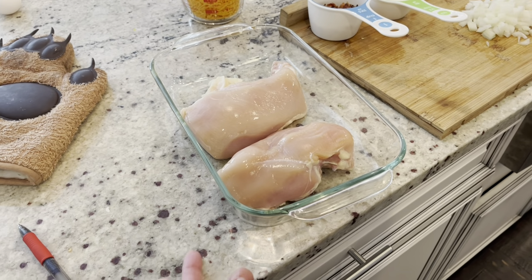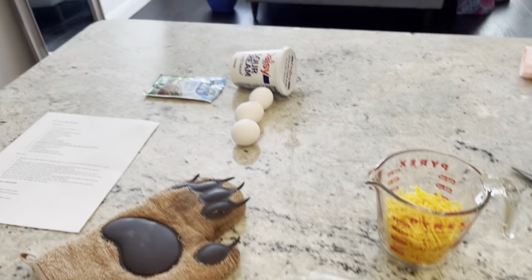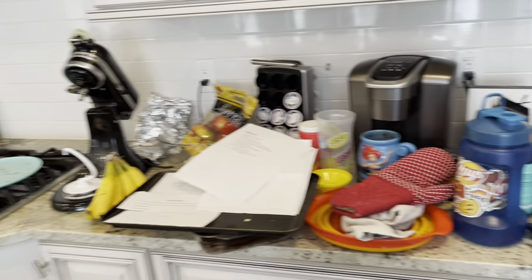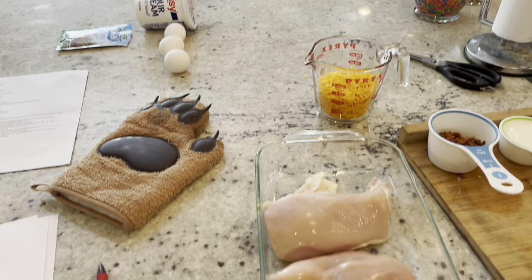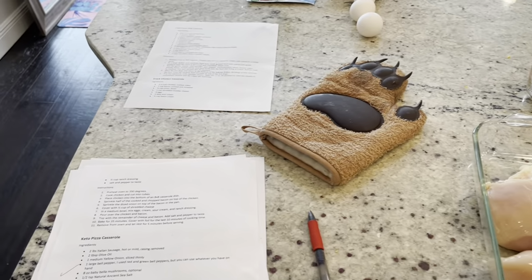And to make this, we're gonna have to cook the chicken first, which I'm gonna do in the oven. I have everything pre-measured out, well, except my sour cream over there. But yeah, it looks like a madhouse in my kitchen because I am in the midst of cooking 11 meals today. So I'm about a couple hours in. So let's go ahead and make the crack chicken casserole.